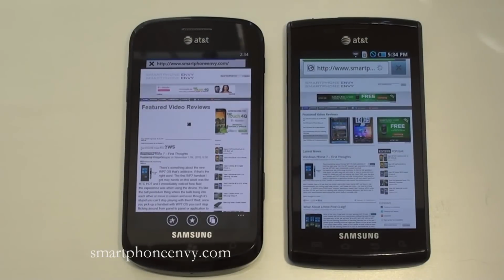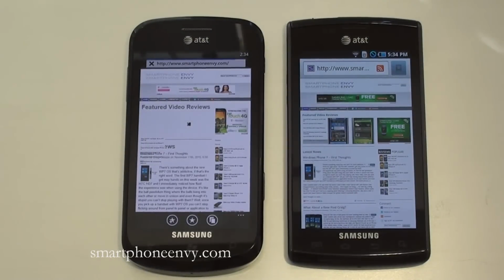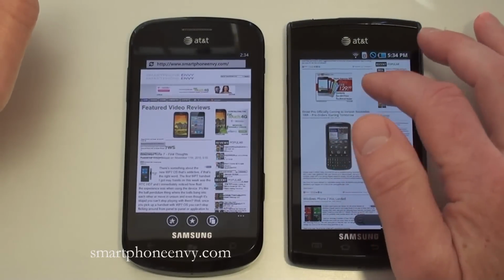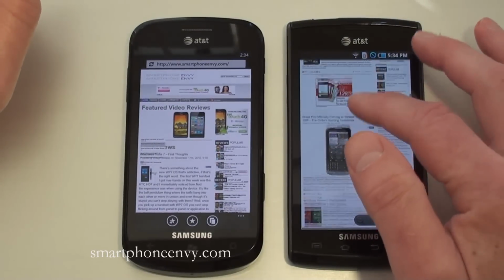Let's see who wins. Focus is done. Excuse me, the Captivate is done. Focus is still loading. And again, I forgot to clear the history on the Focus, so it should have gotten there much quicker. Anyway, there we go. The Focus is loaded now too.